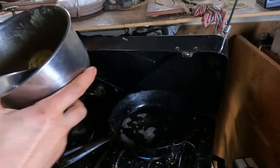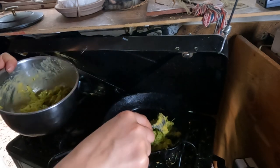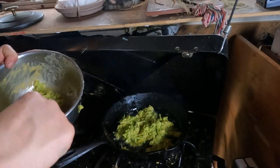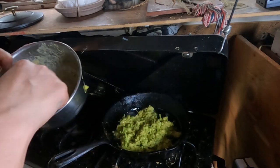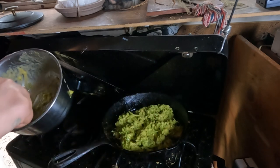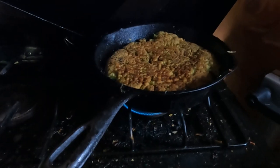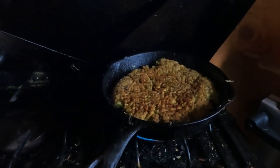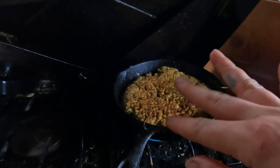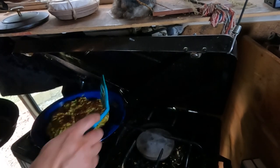My oil is nice and hot. Starting to smoke. I'm gonna put the pancake in. Turned the pan down low. I may have poured a tiny bit too much oil, but it's kind of shallow frying. It looks amazing. Just letting the other side cook. Look at that.